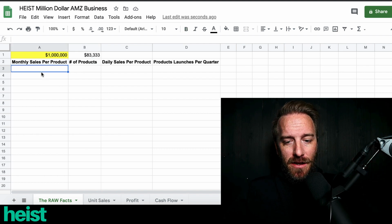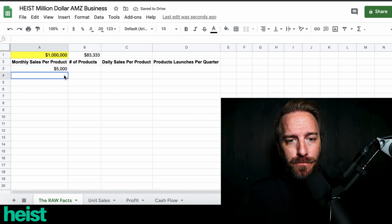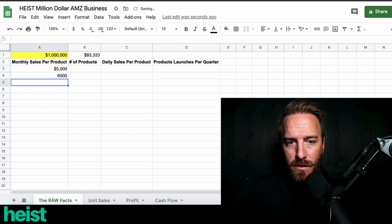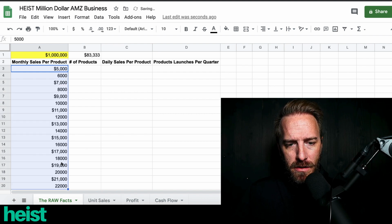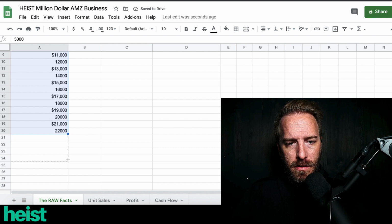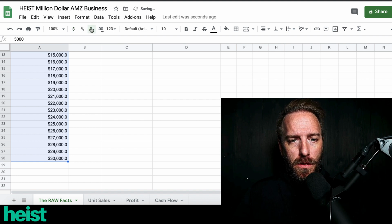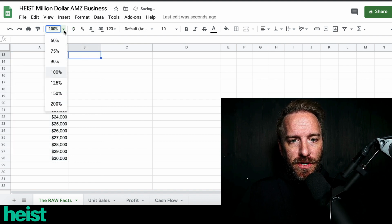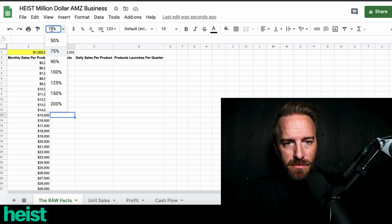So let's just go ahead and assume the starting point is 5,000 here, and then we will run this down to 30,000. Boom. All right, let's shrink this so we can see it. There you go, there's 30,000. Let's make it a little bit smaller.